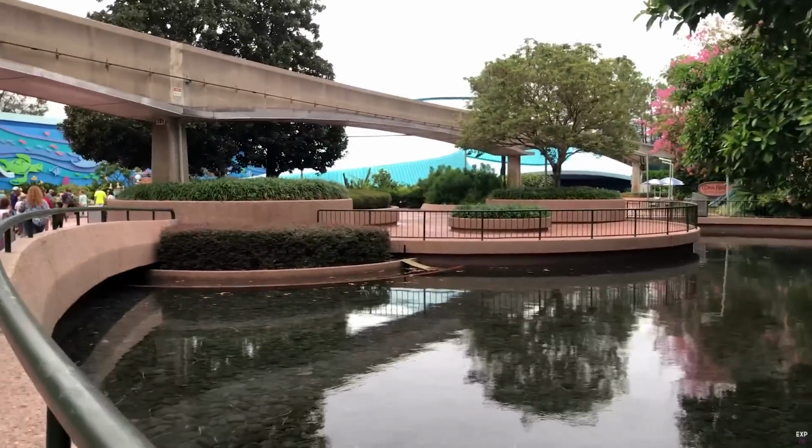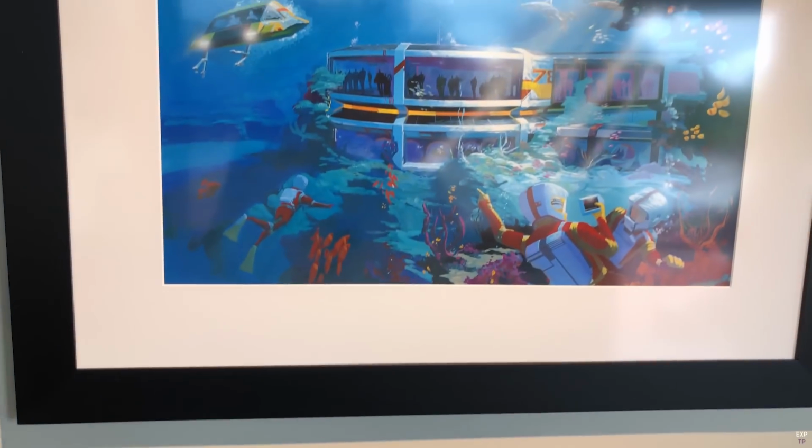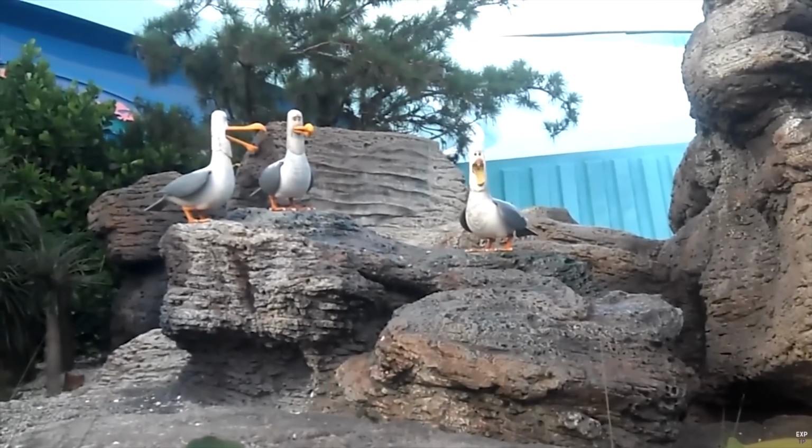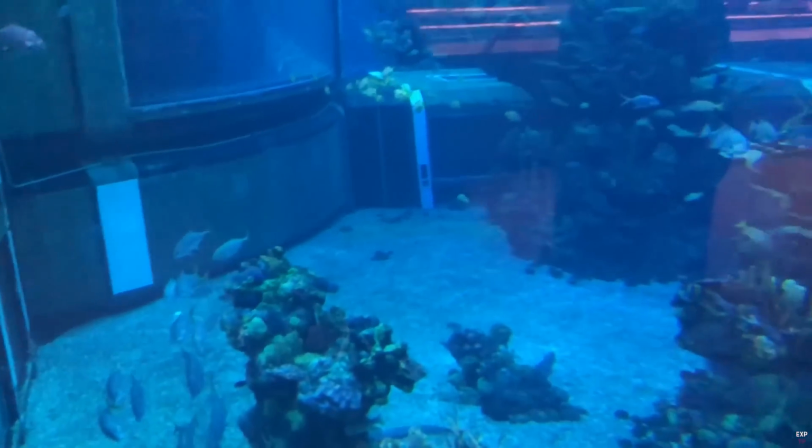Welcome back as we take our expedition over to Future World West as we take a look at the Living Seas in Epcot. Go away, birds. It's not your pavilion yet.